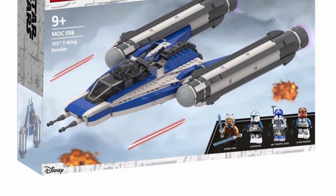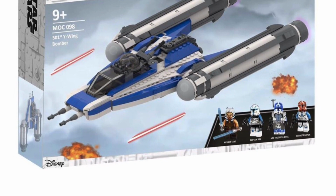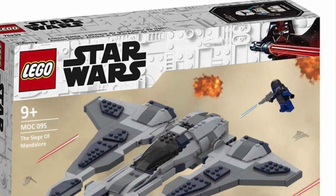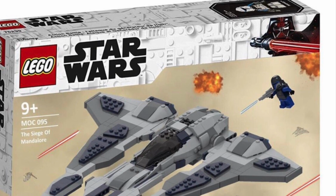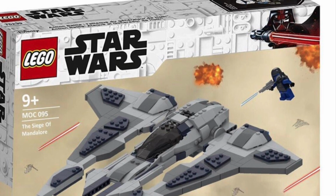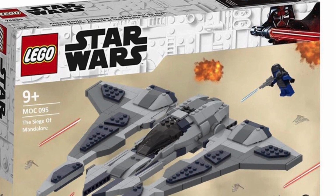It would just be something that's cool to see and something that would be very unique, kind of like a one-off set. One set that I would absolutely love to see would be a new kind of Siege of Mandalore combat ship here. This is obviously the normal, or I guess a good guy Mandalore ship here. The Gauntlet Fighters, I believe, is what they're called or something like that.